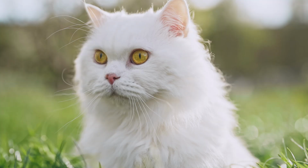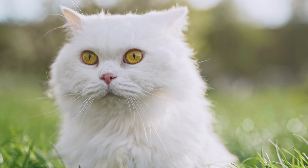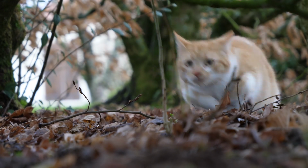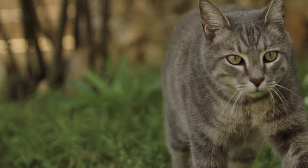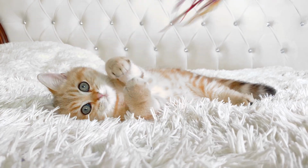Here's how. Imagine for a moment a wild cat in nature. What drives them to chase down a bird or pounce on a mouse? Hunger, right? They hunt primarily to satisfy their hunger. So when your cat is at home and they're chasing a toy, it's not just a fun pastime for them. Deep down, it's mimicking their natural hunting instincts.